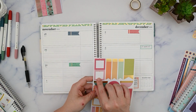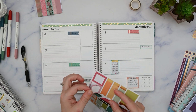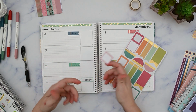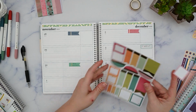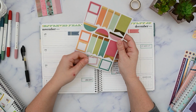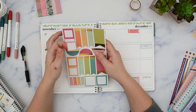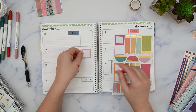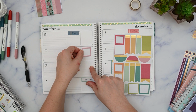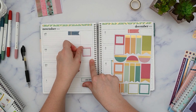I'm back to grabbing from the Petite Planner sticker sheet. This is an Erin Condren sticker sheet, and I found this cute little pink square, and I normally like to use these in the monthly spread because they fit perfectly. The bigger ones here fit really well. There's a little bit of space, but I end up using this small one in the side here to note that there is a holiday market this day that I would like to go to.